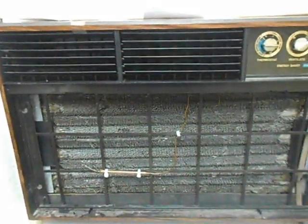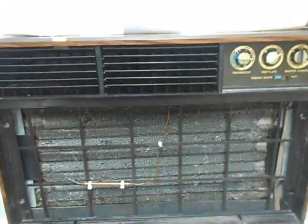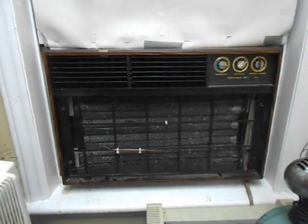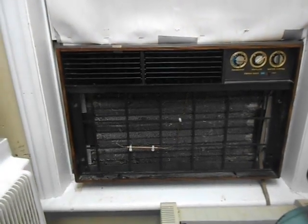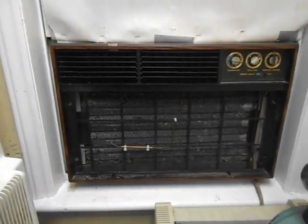I did clean this unit before the beginning of this season. I don't clean this every year like you're supposed to, but I did before the beginning of this season, so I'm not entirely sure why it would be having this issue. It's never had this issue before, this particular unit in my possession, so we will see.